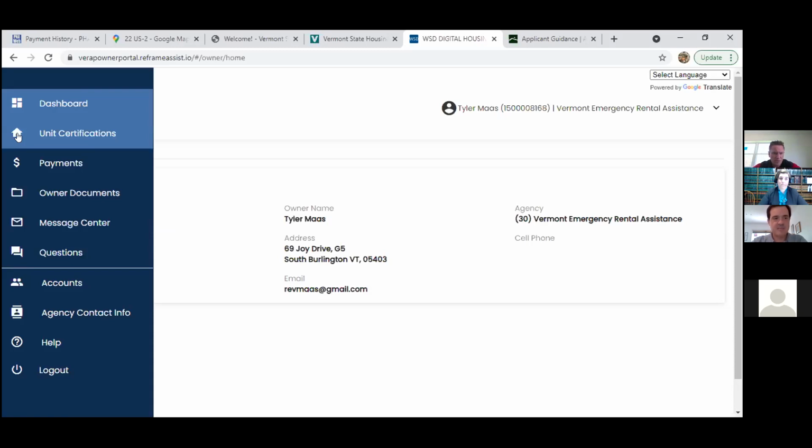So when you're in the portal here on the left-hand side, you will see all of this expanding menu. This is where you'll go to check to see when your tenants have completed their application. And it's not just completing their application, but also that they've been determined eligible. So a lot of times tenants will say, I did my application this morning, ready to go. And then landlords will call us, saying the tenant said they completed their application and it's not there. That's because they haven't been determined eligible yet.